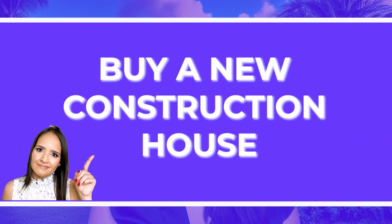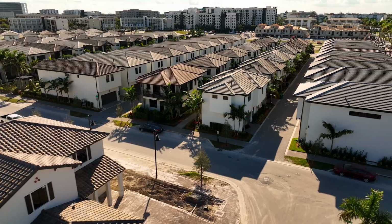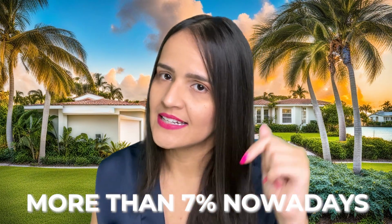So interestingly, the current market conditions have made buying a new construction home a better option. Why? Well, the mortgage rates are a lot lower when it comes to buying a new construction home. We are talking rates as low as 4.8%, for example. Yes, you heard that right. And just to be clear, the typical mortgage rate is more than 7% nowadays.